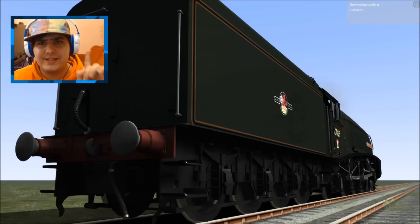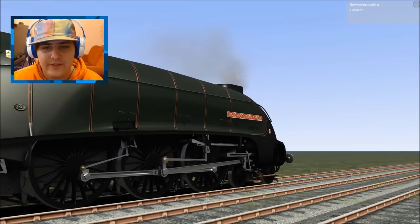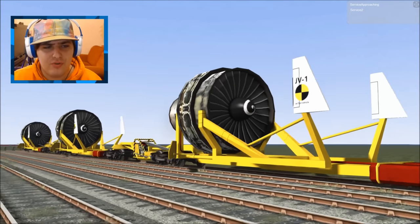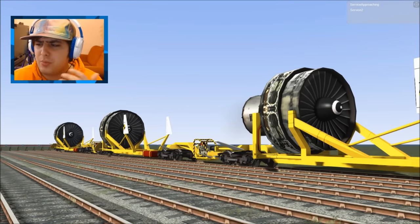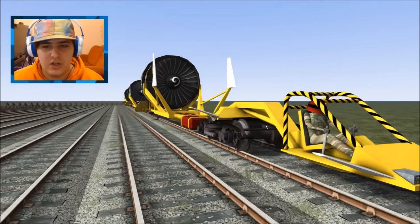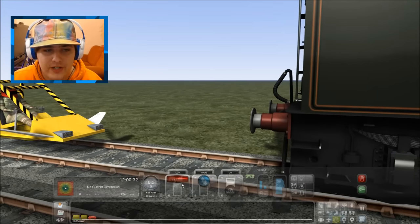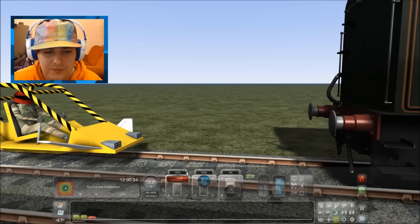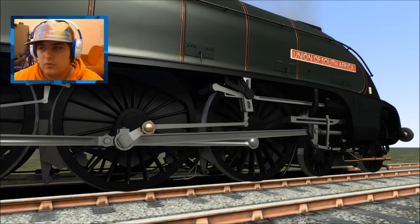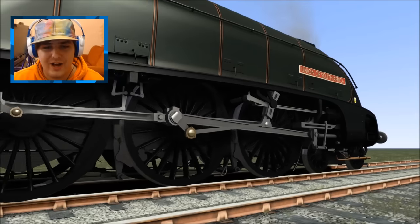Right, this time we're going to do exactly the same thing again, but this time I'm going to be using the Union of South Africa, which is one of my favourite A4s, and we're going to have three jet trains. I don't know if this is going to make it faster or slower, but it's experimental, so it's worth a try. So let's get the jet train hooked up to the A4 Union of South Africa. Not too fast, because we don't want to blow up. And hooking up. Right, we're hooked up, ready to rock, and away we go again.